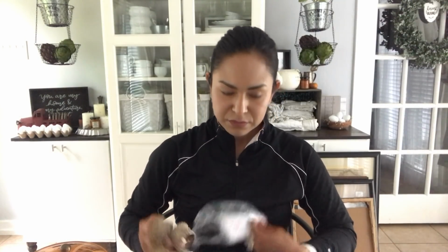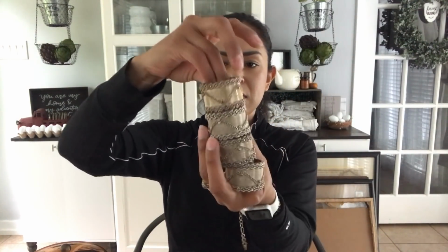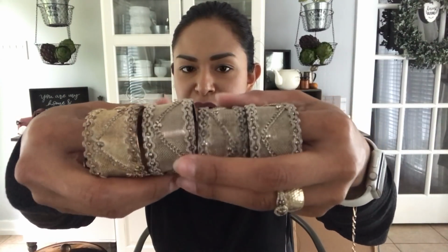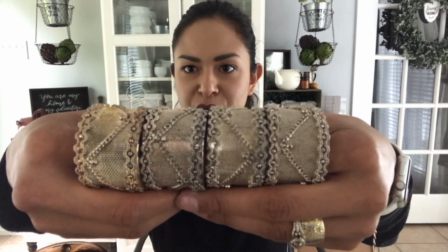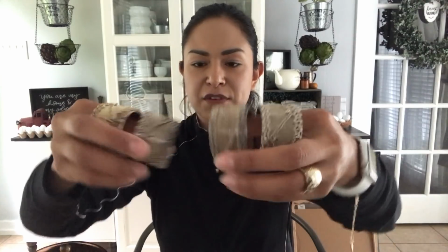These were $3.93, so $2, and I got these gorgeous napkin ring pieces. Check that out. Now, I don't know anything about these. If you guys know anything about this, please do let us know. They are gorgeous. They're very well made.